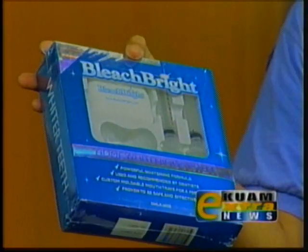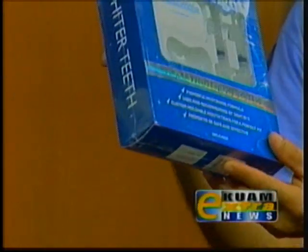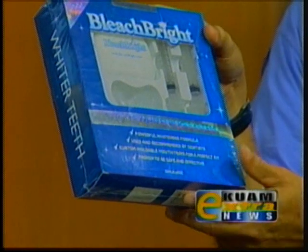This is only $39, and this has a mouthpiece that guides you, you bite into it and it forms around your teeth, and you use the whitening gel. It takes 10 days, but those who usually don't want to commit to 10 days, they only want to do the 30 minutes, then they usually like this process.